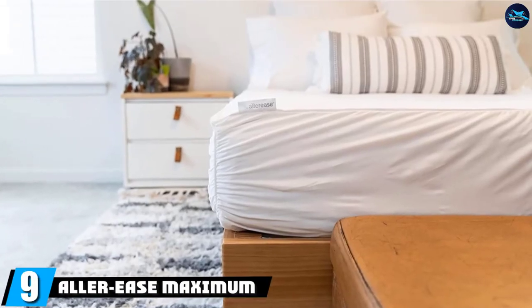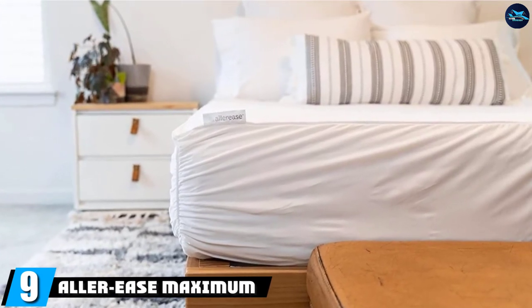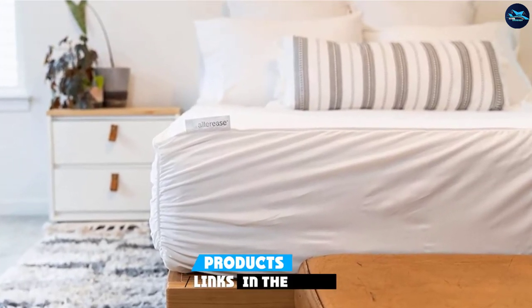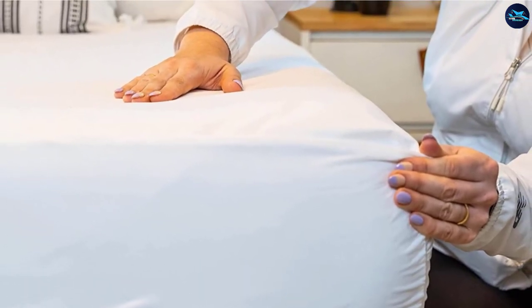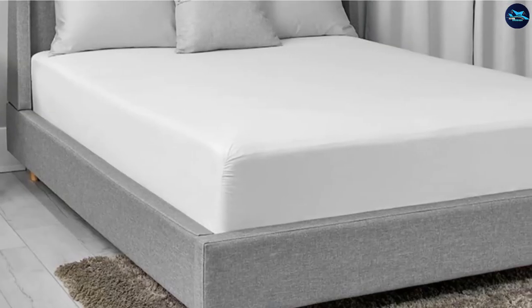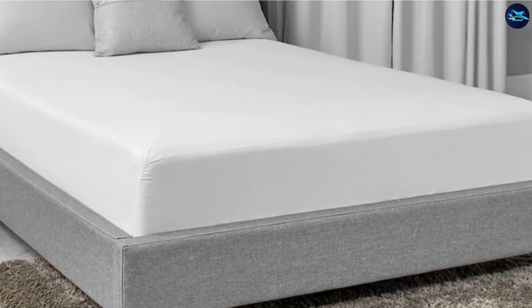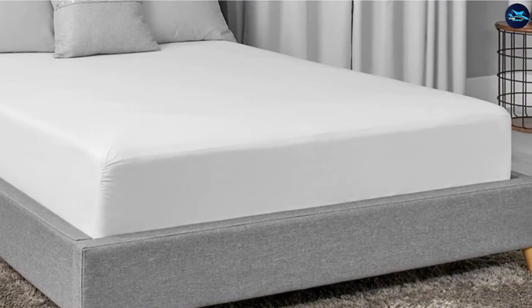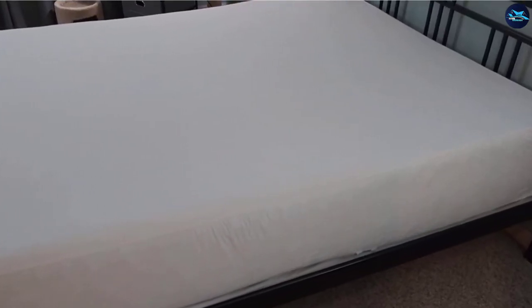Next at number 9, we have Allergy Ease Maximum Allergy Mattress Protector. Mattresses can hold on to all kinds of airborne allergens. Fortunately, many bed bug mattress covers, like this mattress encasement from Allergy Ease, can also protect from allergens. The protector provides a barrier against liquid messes, bed bugs, and allergen particles like pollen, dust mites, and pet dander. With a soft outer layer and an inner waterproof membrane, this cover is quiet, soft, and protective. The zipper is bed bug proof and has a protective cover to ensure bed bugs can't shimmy past.